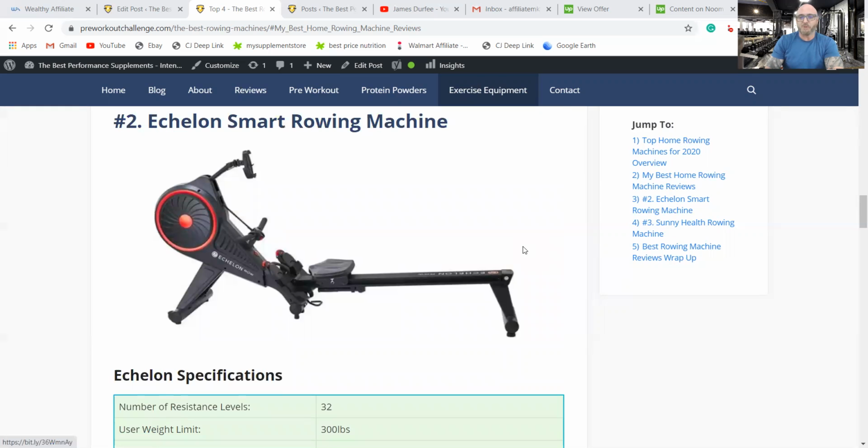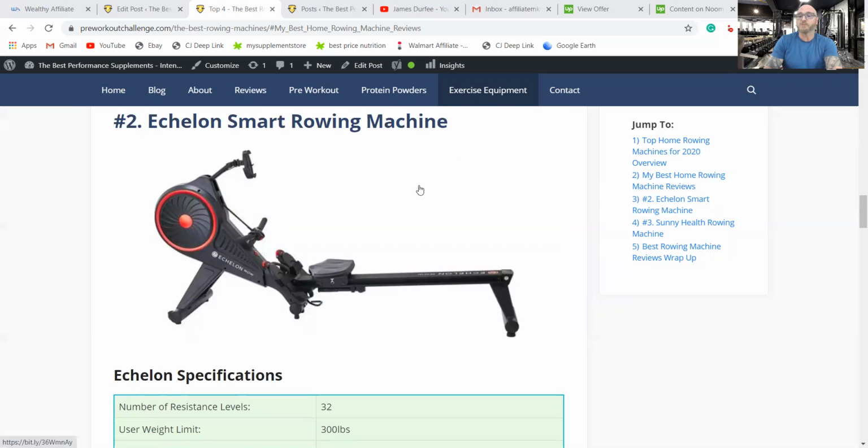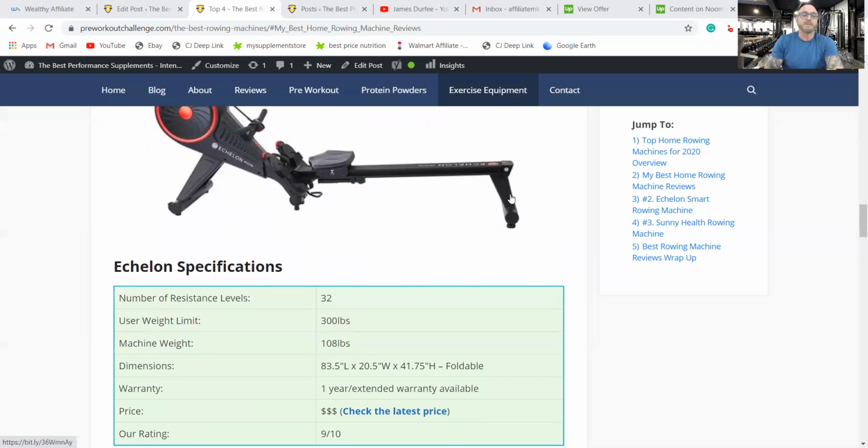Now this Echelon smart rowing machine, this is the one that has an interactive screen. And to give you the least expensive interactive rower, you provide your own tablet to go on here. So the size of the screen depends on the tablet. Echelon is known for making really good exercise bikes that are interactive. They also have one of those mirror-type interactive home fitness gyms that I have a review on if you want to check that out. That's very cool. And so here are just the specifications on this.